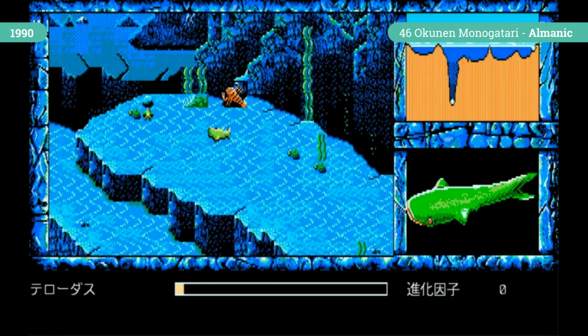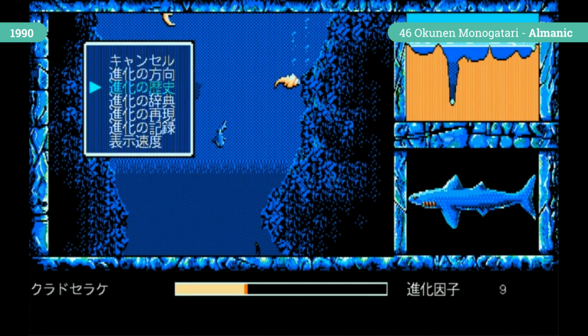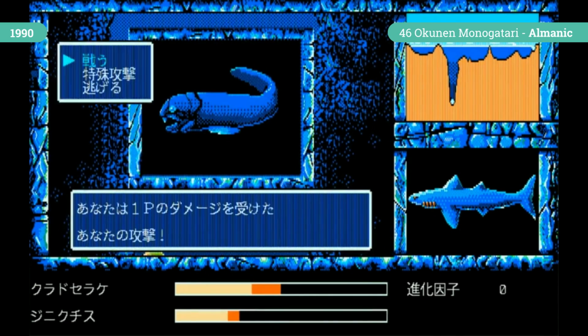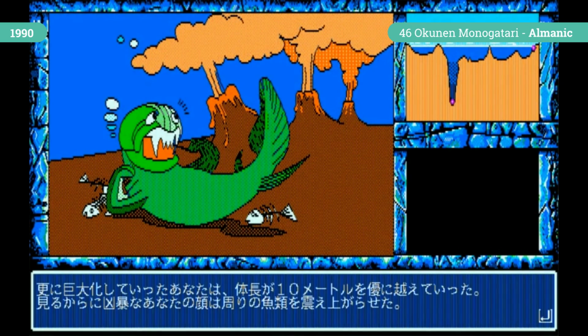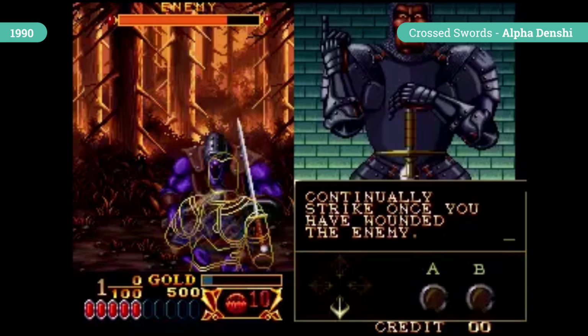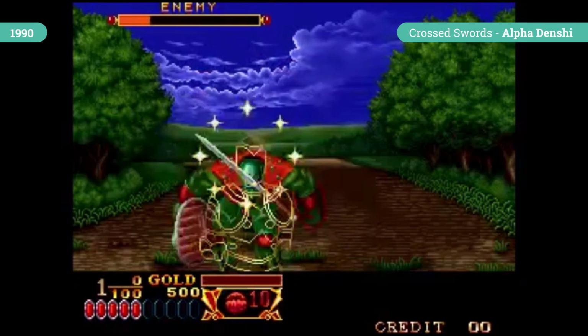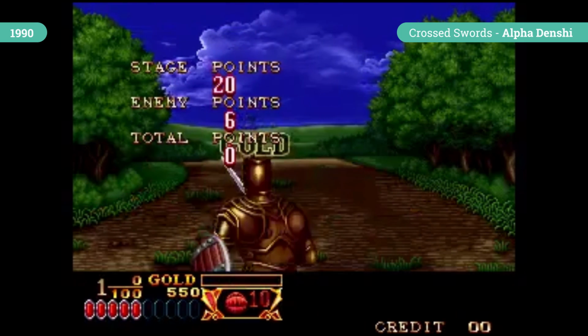That same year, Enix released a unique biological simulation action RPG by Almanac that revolved around the theme of evolution, 46 Okunen Monogatari, a revised version of which was released in 1992 as E.V.O: Search for Eden. Alpha Denshi's Cross Swords combined the first-person beat-em-up gameplay of SNK's The Super Spy with RPG elements, while replacing the first-person shooting with hack-and-slash combat.